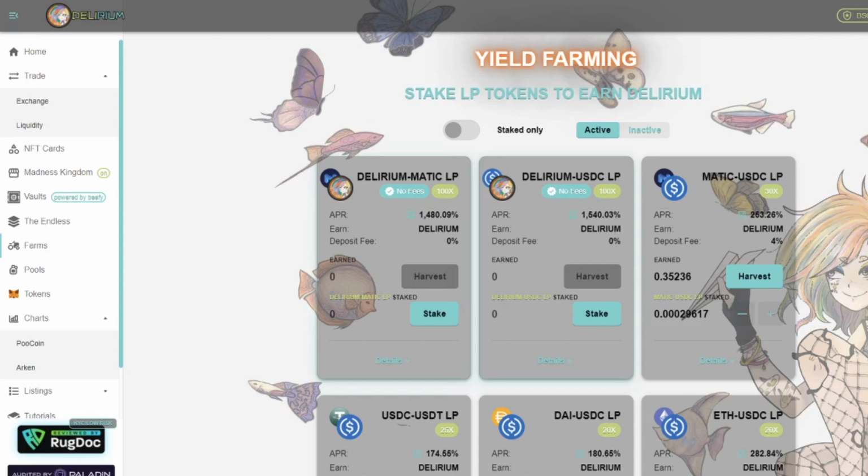So last Sunday I started out with 168 Delirium tokens, which I then put in the Delirium Matic farm, and then of course I also started farming ETH USDC. So by Monday evening I farmed about 74 Delirium tokens, which is a little under $300. Then I decided to add some more liquidity, so the rest of the liquidity that I had over at Qi-Dao, I invested it back here in the Delirium farm.